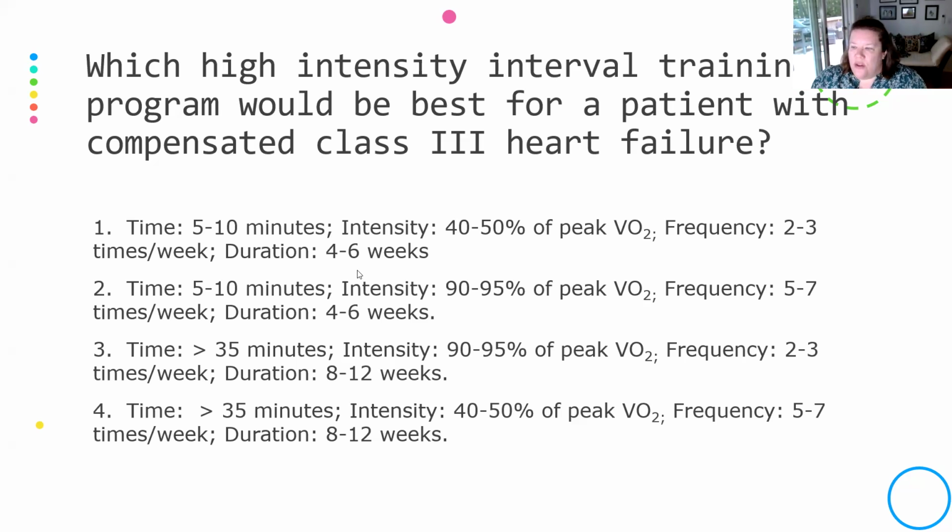So there's a couple issues with one. You're at a pretty low percentage of their peak VO2. Now, with someone in heart failure, it's okay to start a little bit lower, but we're doing interval training. So we're talking about the intervals. And for those intervals, we actually want to push them pretty hard. So this isn't optimal. It's a little on the lower side, but the thing that gets me for this one, where I would not choose it, is the time.